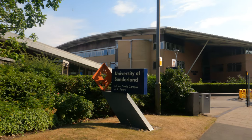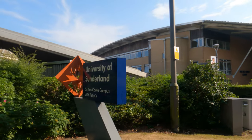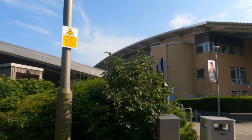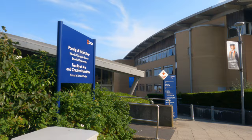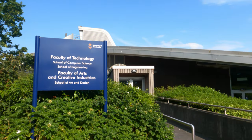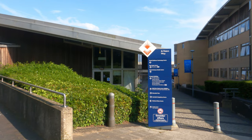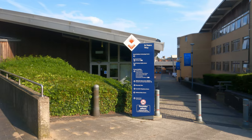This is the University of Sunderland, and it's not very far from all of the other places I've just showed you. It's on the north side of the River Weir, about 5 minutes from the Glass Centre. And so it is the Faculty of Technology, School of Computer Science, Faculty of Art and Creative Arts. And there's lots of other buildings as well in this area.